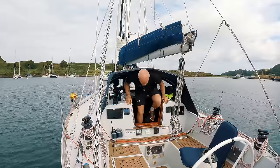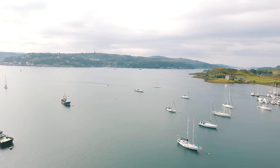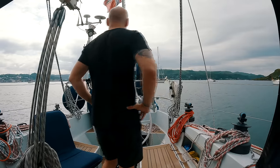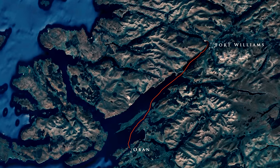So good morning from Oban. What a beautiful place to wake up to. Look at this. And I'm making myself ready now to go to Fort William. It's about 30 nautical miles this way. And the weather is beautiful and everything looks pretty good.